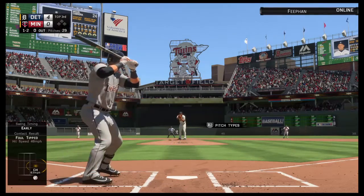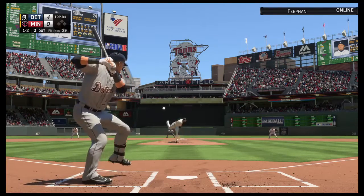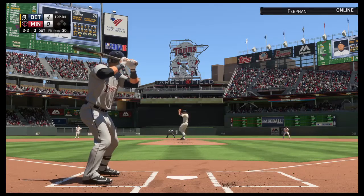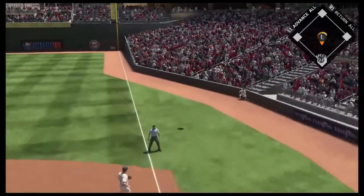Tap foul at home plate. In tight with the slider, 2-2. Still 2-2.